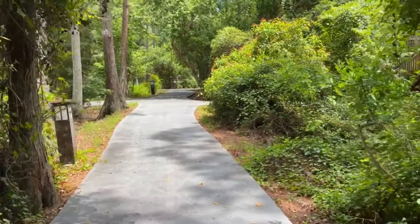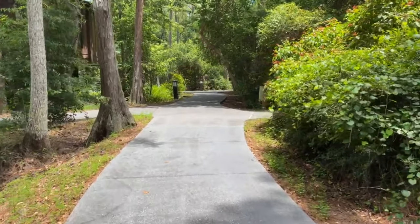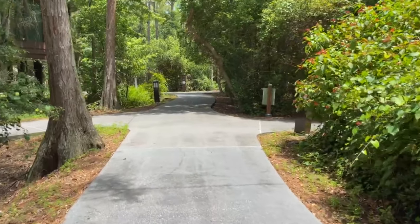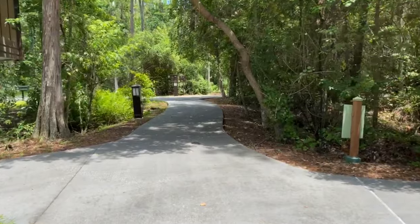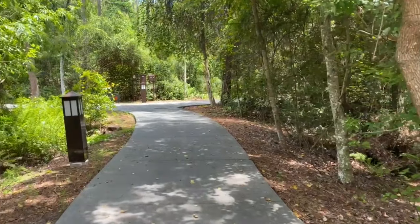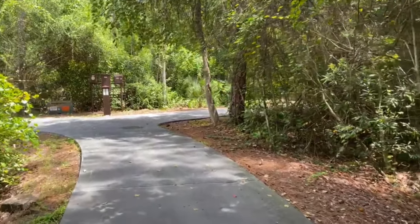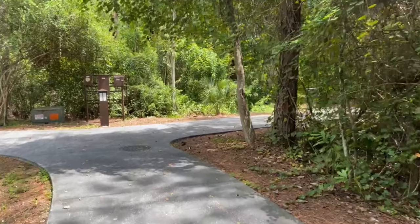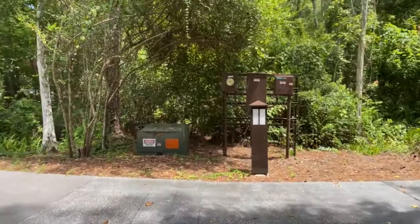But for the first half of the road, about three quarters of the Treehouse Villas on the right hand side do have a full view or partially obstructed view of the river, which is nice. So we'll walk back out to Treehouse Lane and continue on with the tour.